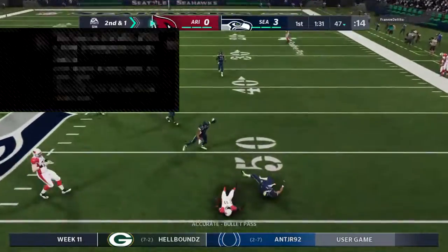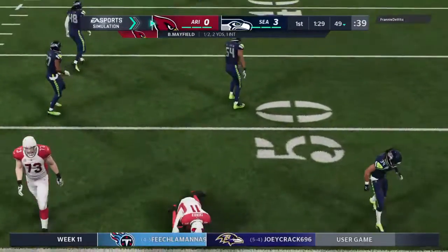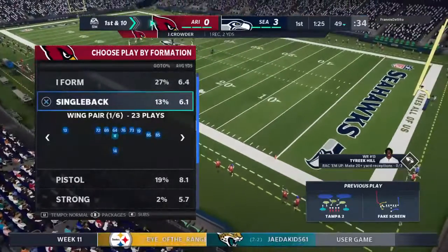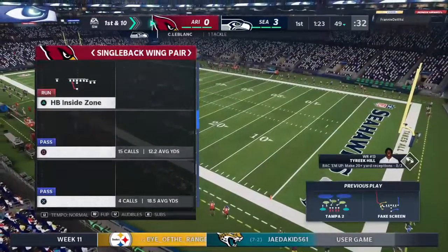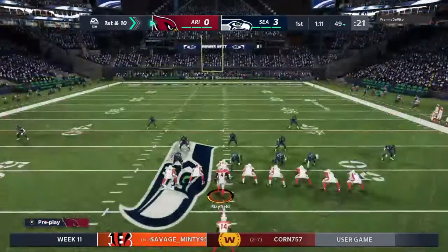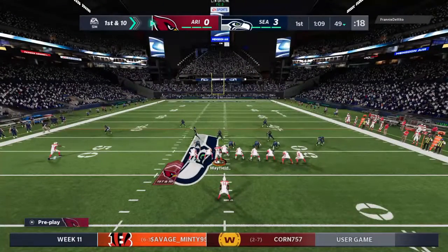Quick hitter here, it's complete. And he'll be brought down just shy of midfield at the 49-yard line. 2 yards, good enough for a 1st. A pickup of 2 yards. 1st down, Cardinals. 3 tight ends in the ball game here on 1st and 10.